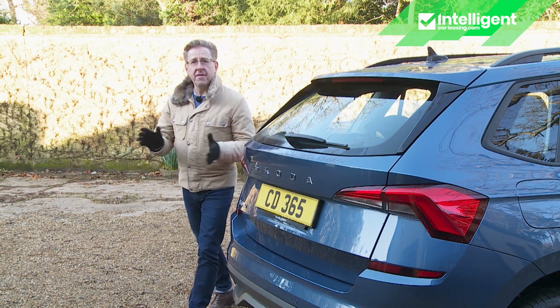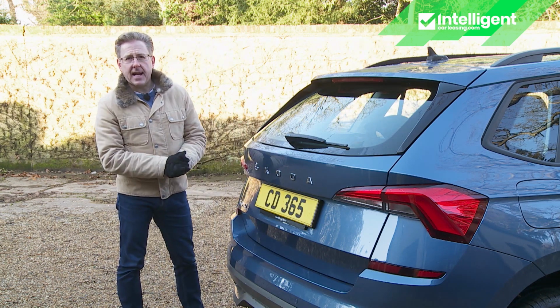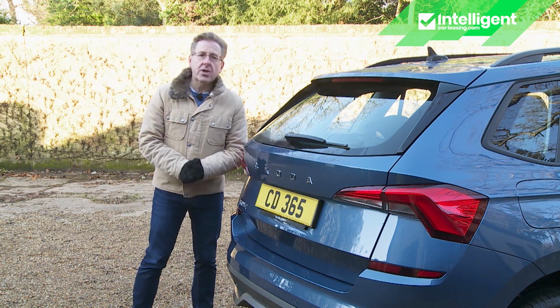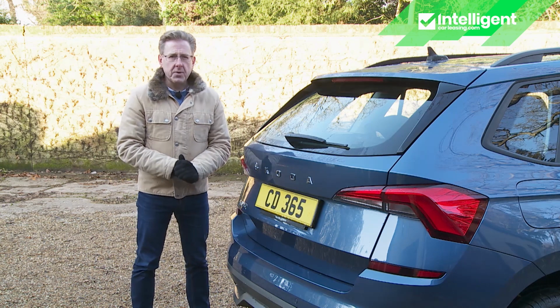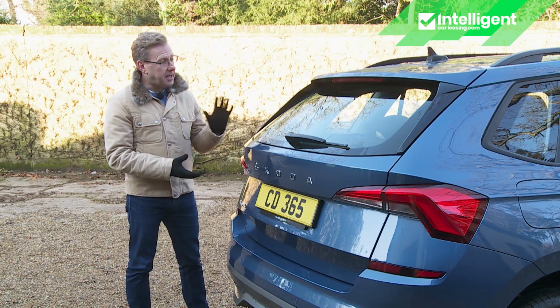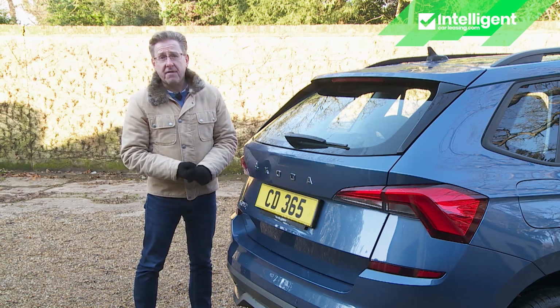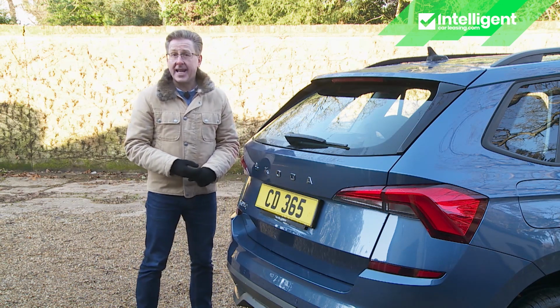Right, enough with standard spec. Let's now move on to the part of this film where we talk you through the various extra cost elements you may want to consider adding to the Kamiq trim level you've chosen. Let's start with a few relatively affordable boxes we think you might want to tick.